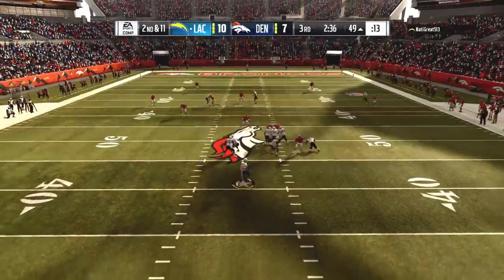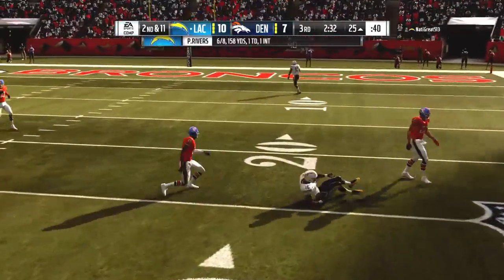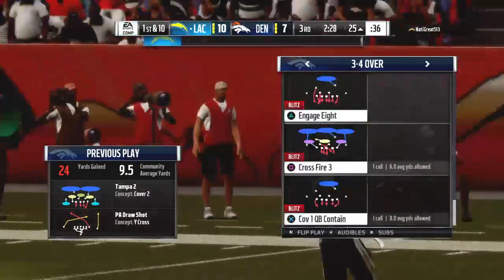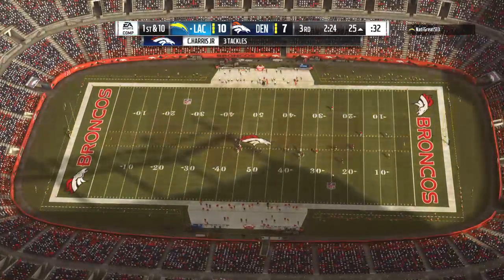Rivers now. It's caught on the right side, Williams. And they're able to get this one down to the 25. That one goes for 24 yards.